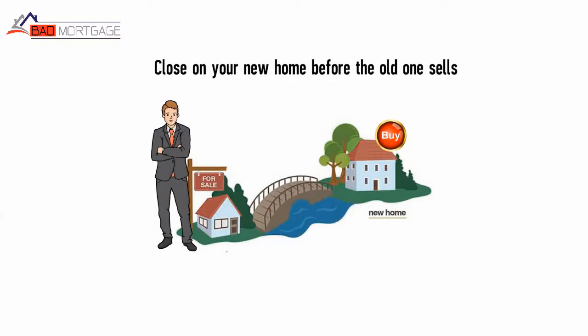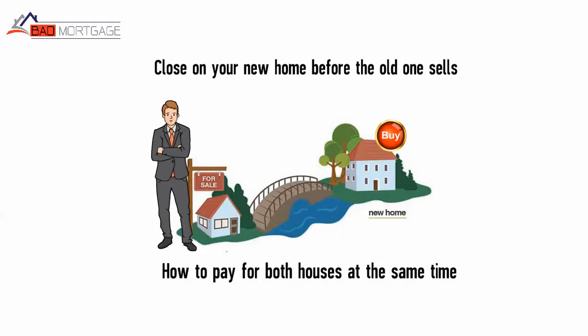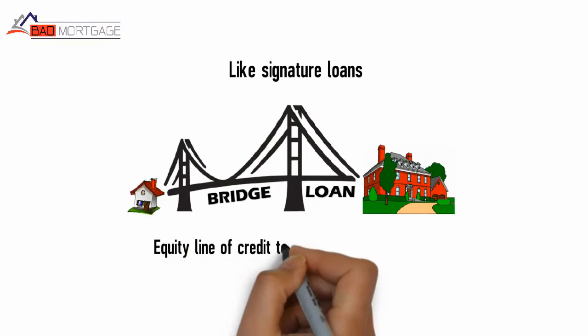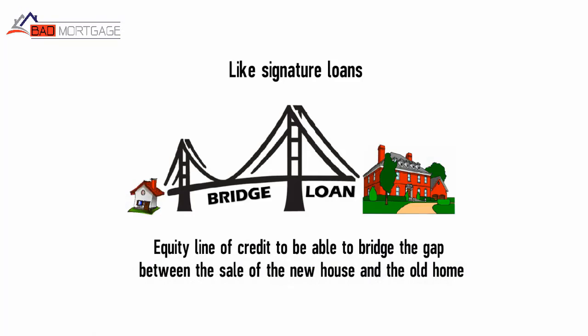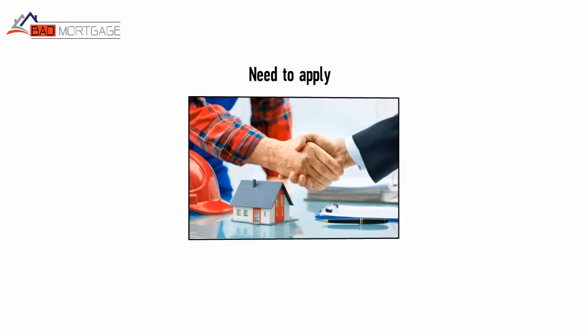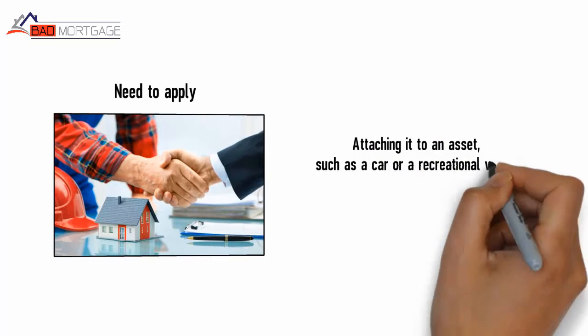The hard part is trying to figure out how to pay for both houses at the same time until you sell the old one. Bridging loans are like signature loans and are common so that you can take out a home equity line of credit to be able to bridge the gap between the sale of the new house and the old one. Or you could also do cash out mortgage refinancing. You will need to apply for this type of loan to see if you will qualify, attaching it to an asset such as a car or a recreational vehicle.